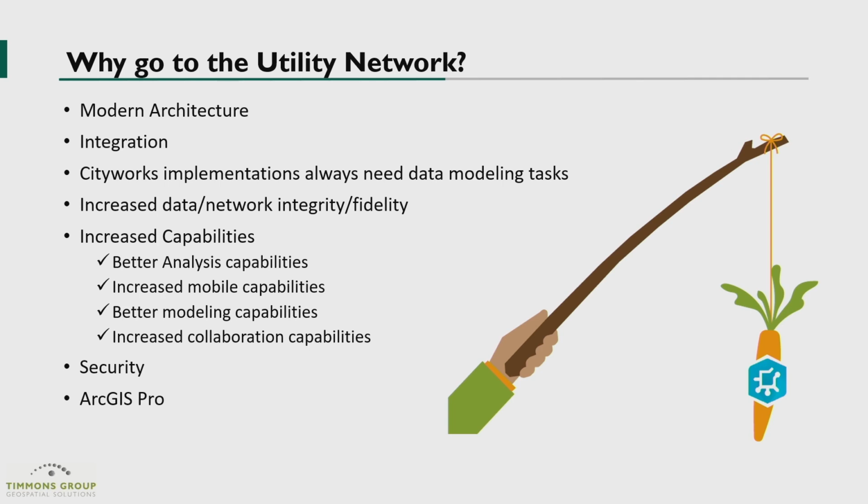It's a good time to do the utility network if you're looking at implementing CityWorks, or any other AMS system, because you're going to probably look at your data model anyway. So if you're going to do data modeling tasks, maybe consider doing the UN prior to that implementation to get it all rolled into one data modeling task. The UN does give increased data fidelity, so you can get much more detailed with the type of objects you're modeling, like Beth mentioned. Some people right now have one point for a lift station. If you want to model all your valves and different things within that, the utility network is a good solution to model all of those items.